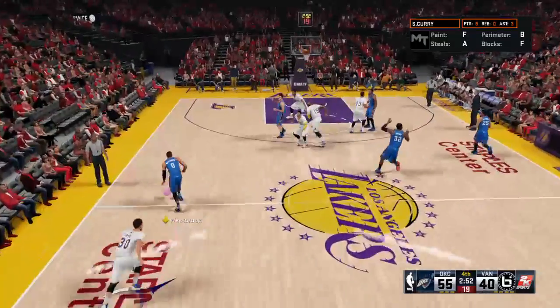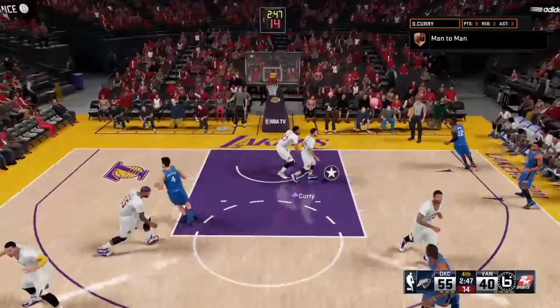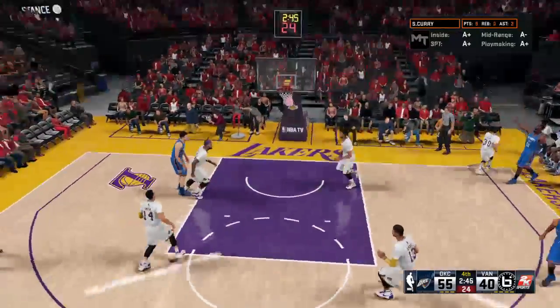Oklahoma City. Westbrook with it. Now Green defending. And Green with the basket.